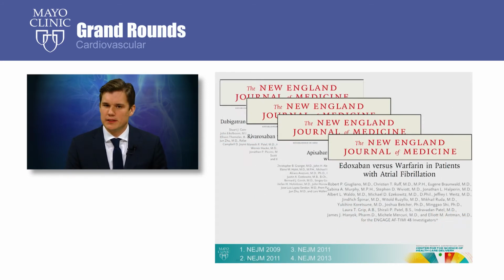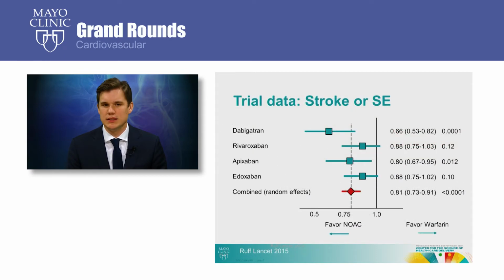The efficacy and safety of these drugs has been well established in a series of large pivotal clinical trials, each of which was published in the New England Journal of Medicine. And meta-analyzing these data, we can see that we expect these drugs to be at least as effective as warfarin in preventing stroke or systemic embolism. It may be that there's a slight superiority of dabigatran and apixaban in comparison to warfarin, but as a class, these fare very well.